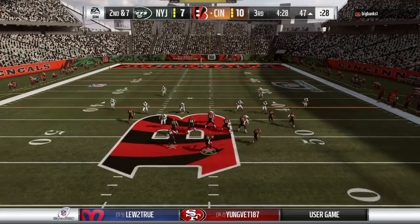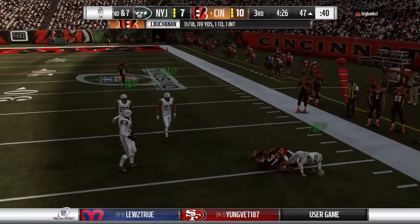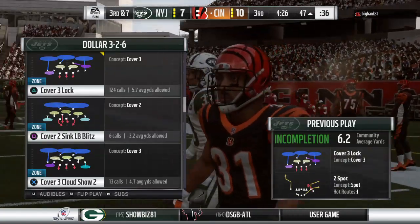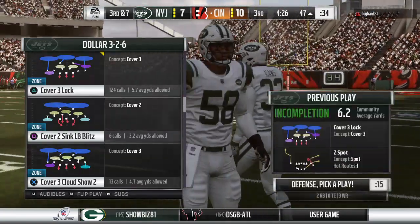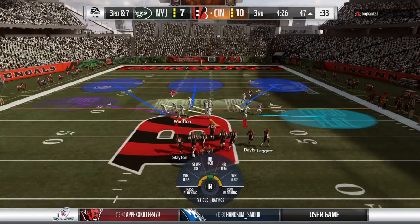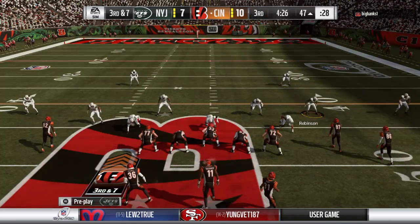To throw on 2nd down. Buchanan, and incomplete there. A nice hit jars the ball free and brings up 3rd down. Didn't have a receiver open downfield, and as it turned out, couldn't even find his outlet man because of the coverage. It was way too tight. Unable to find anyone open.